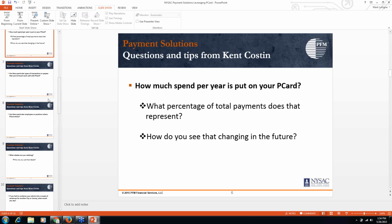Sounds good. Okay, so Ken, how do you see the amount that you're spending, the 17 million, out of a potential universe of 100 million? How do you see that changing in the future? What steps are you taking to either encourage vendors that are not on the list to accept MasterCard, or those that are on the list for the city to use the card for that particular vendor? How do you see growing the program? What steps do you take to try to increase the volume?